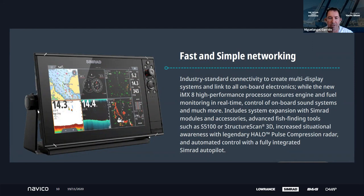Networking, fast and simple networking. This is what we are calling, there is a term that now is in the mouth of everybody: integration by using the networking. By using our EVO3S, it can display for you up to 6 different mini screens. These mini screens are 100% configurable. You can choose what to show, and even change the size or the area of these mini screens.